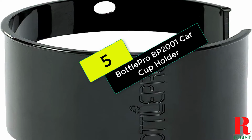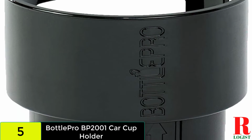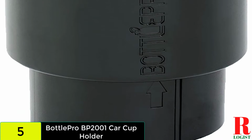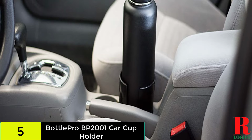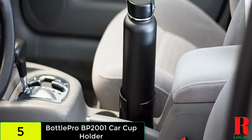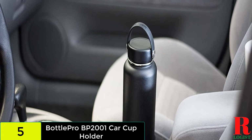At number 5 on our list, we have the Lepro Bp 2001 car cup holder. Well, this is another fully adjustable and detachable car cup holder made of premium material. The robustness of the material is praiseworthy. This one also has a 3-ring base that is turned to change the size capability of the cup holder. There is a large sleeve that makes sure perfect fit of the cup.